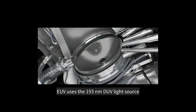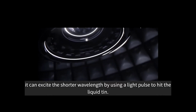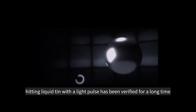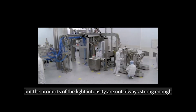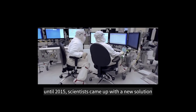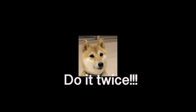EUV uses a 193 nanometer DUV light source. It can excite the shorter wavelength by using a light pulse to hit liquid tin. In fact, hitting liquid tin with a light pulse has been verified for a long time. But the light intensity produced is not always strong enough. Until 2015, scientists came up with a new solution. Guess what? Do it twice.